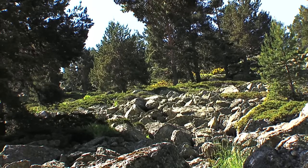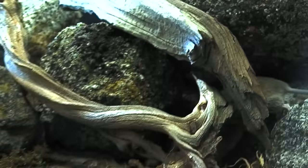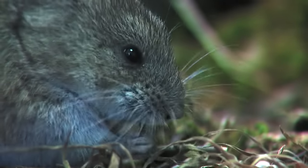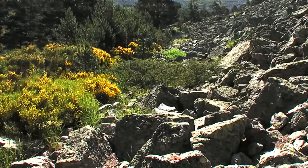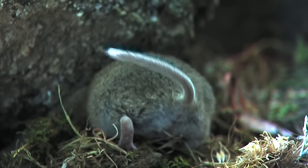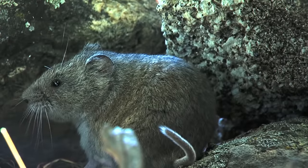When the temperature grows milder, some agile and amusing rodents scamper over these granitic rocks. These are European snow voles, which live in the main mountain chains on the Eurasian continent, always at altitudes of more than 1,000 meters. Snow voles are specially adapted to live among the rocks. To that end, they have a longer tail than other voles, and long, thick, tactile hairs called vibrissae on their snouts.